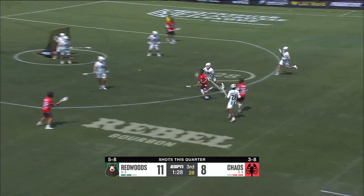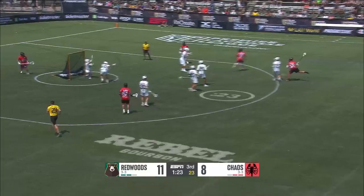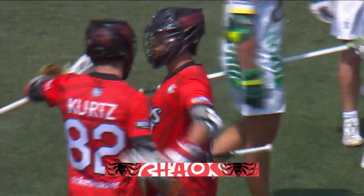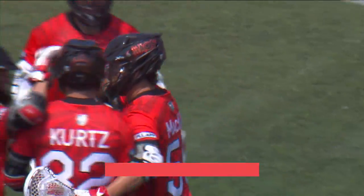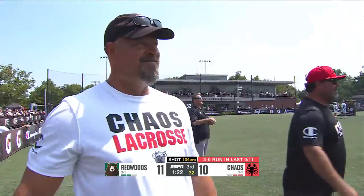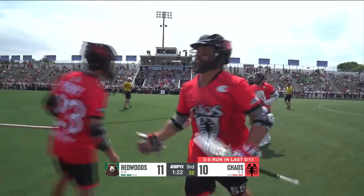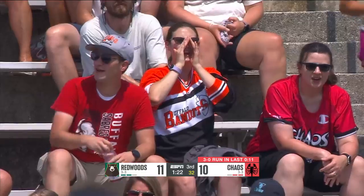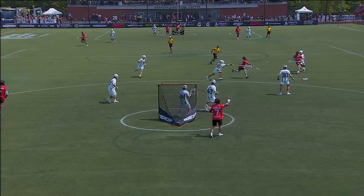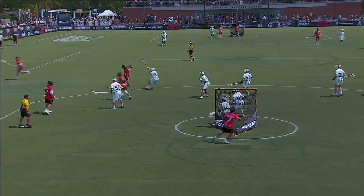Here comes Rowlett. Can Chaos play make it, take it? This is a 2. Oh, Ian McKay! Ian McKay is such a valuable player for this team. He does so much in between the lines, in between the arcs, and when given the opportunity, he can make incredible plays, game-changing plays on the offensive side of the field. Yeah, he's the leading point scorer from a defensive midfield perspective in the league.